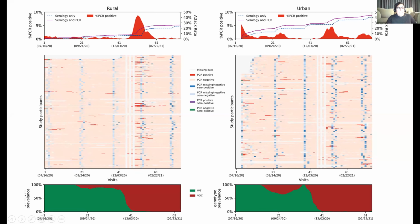And then the left-hand axis is the percentage of people testing PCR positive on each study visit. This is a nasal swab. And then you can see that tracked in the red line, which is the detection rate. You can see really on the left in the rural site, a very low percentage testing PCR positive for most of the follow-up period until the second wave. We have this really high second wave, almost getting as high as 10% and then coming down again.